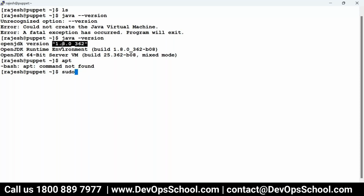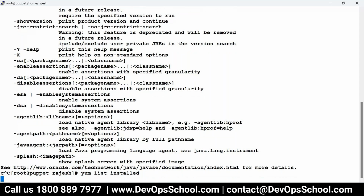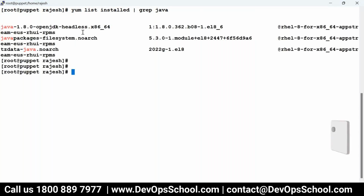So I'll become root first with sudo -s. Then what I'm going to do is yum list installed. Java software installed, I want to remove that 1.8. So these are the packages installed. I'll just remove it.